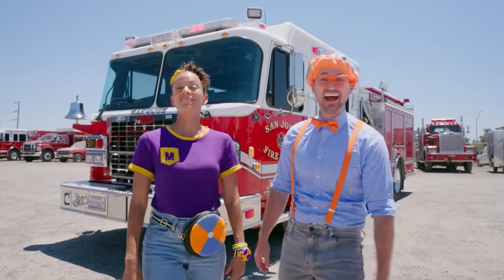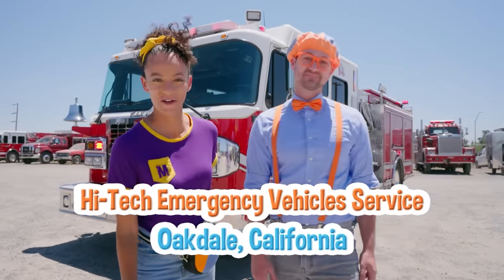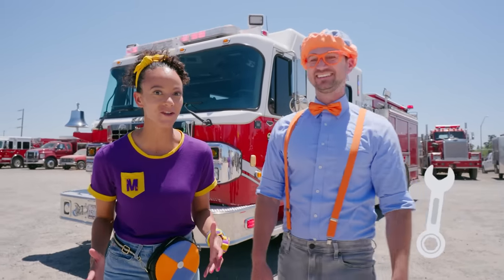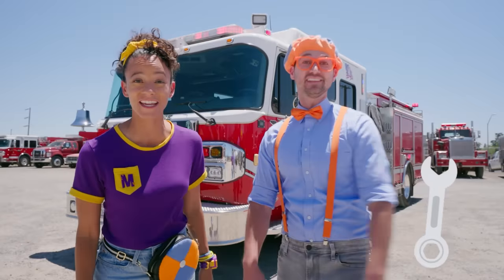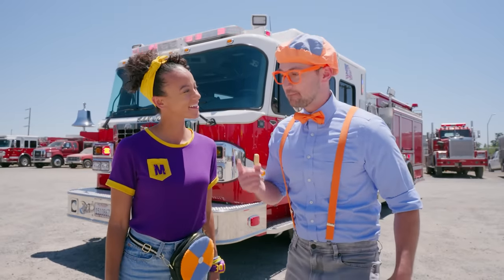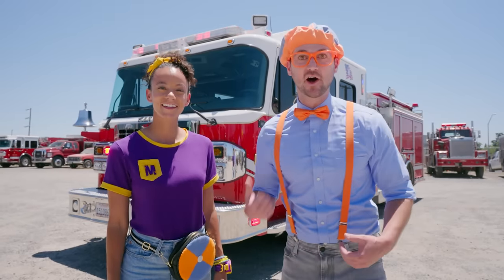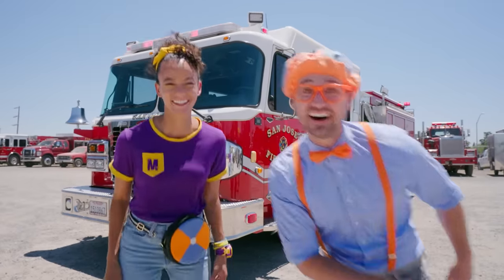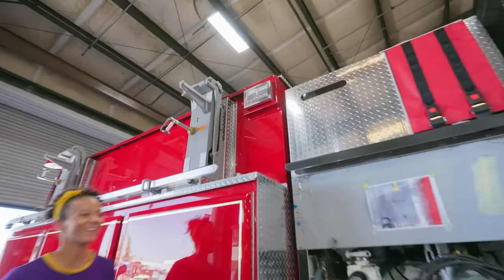A fire truck! Today we're at High Tech Emergency Vehicle Service in Oakdale, California. Yep, and here they build fire trucks for cities all over the country. Wait a second, Meekah, I wonder if they'll let us help them build a fire truck today. Oh, that would be so cool. Let's go. Come on. Whoa.